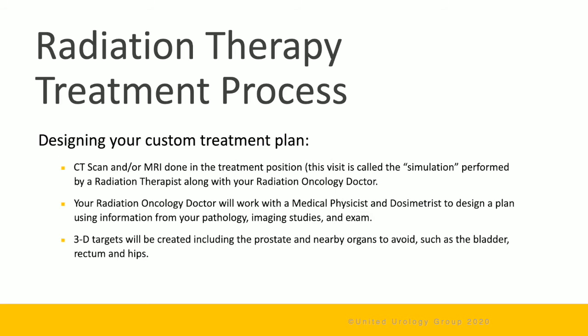A CT scan and/or an MRI will be done in the treatment position. This is called the simulation, which is performed by your radiation therapist along with your radiation oncology doctor. Your radiation oncologist will work with a medical physicist and dosimetrist to design a plan using information from your pathology, as well as your imaging studies and your physical exam.